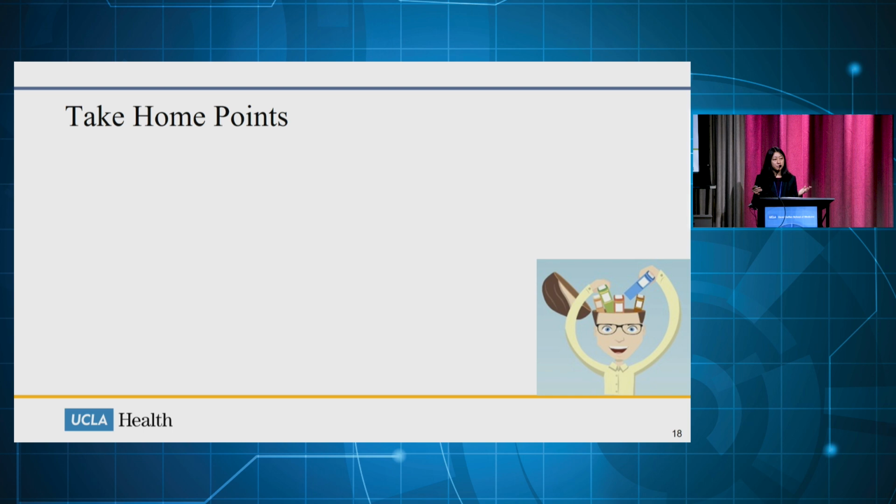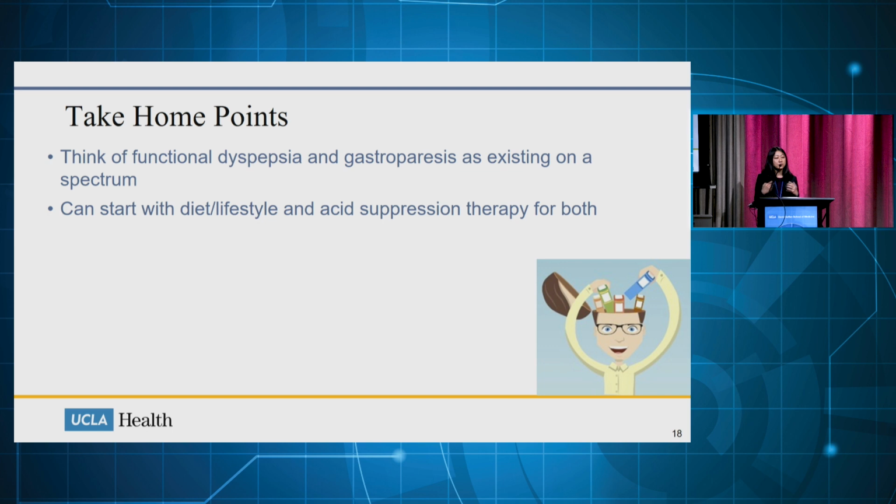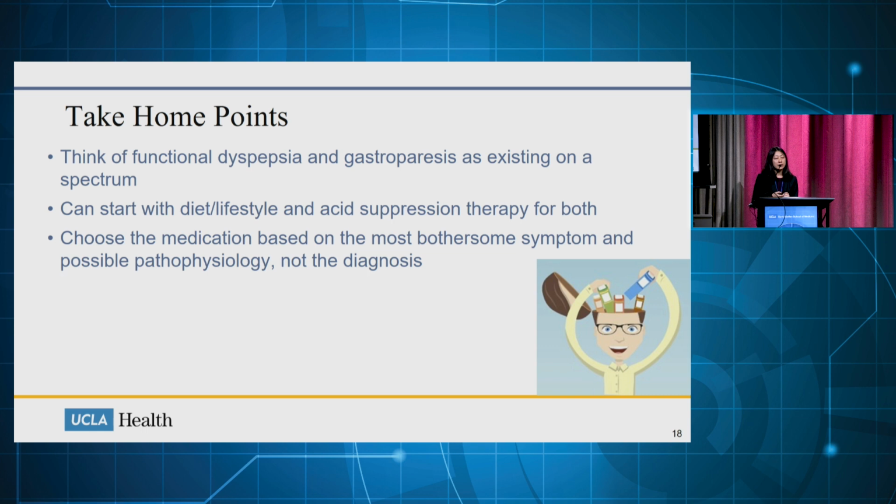So overall, take-home points. I want to encourage you to think of these two entities as not totally distinct, but as existing on a spectrum, and your patients can fall somewhere along this spectrum. You can certainly start with diet, lifestyle, and acid suppression therapy for both, but going forward, what's going to drive which medication or therapy you choose is asking about their most bothersome GI symptom and targeting your medication to that. And think about the possible pathophysiology that's driving their symptoms.